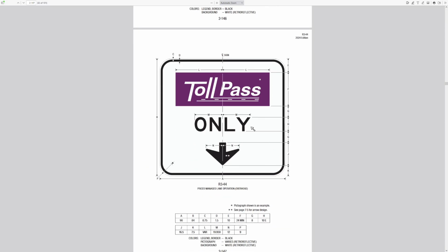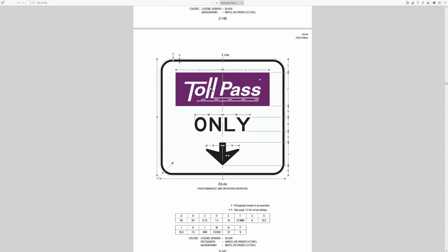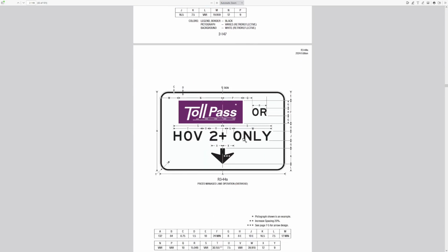Okay, toll pass only. Now, toll pass. This is just an example. Yeah, picture F shown as an example. So I'm not rating this at all. I'm just rating the positioning when it comes to things that have toll pass and other faux logo designs and company designs. But yeah, definitely straight to the point.